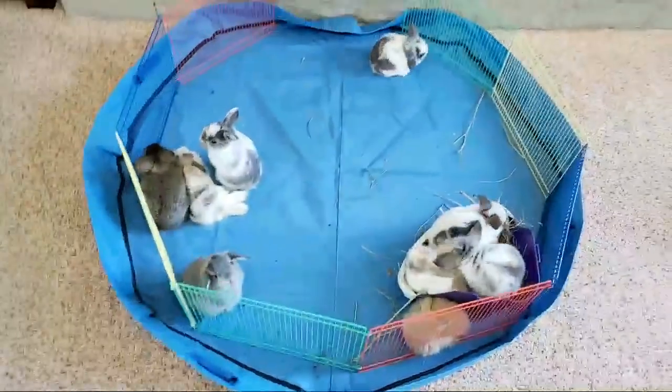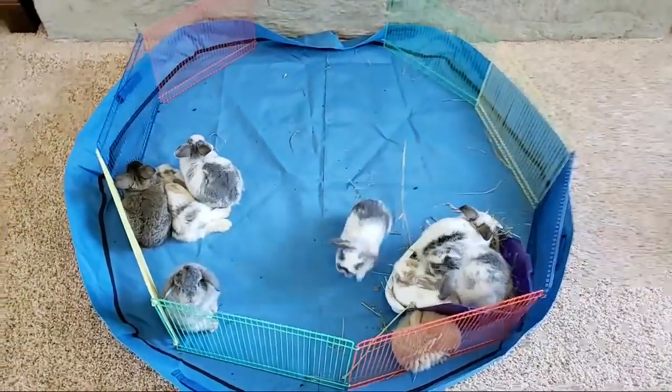So, am I selling these bunnies? Most of them, yes. But I do have a waiting list.